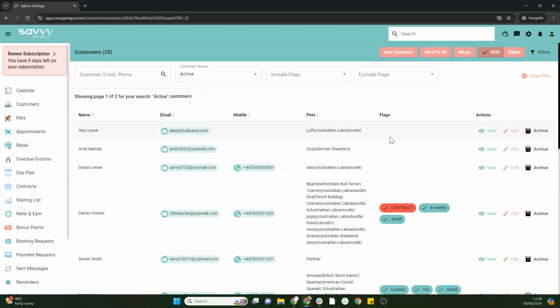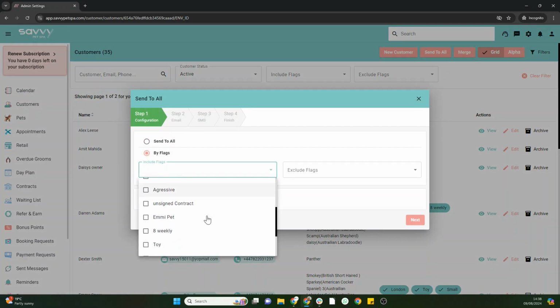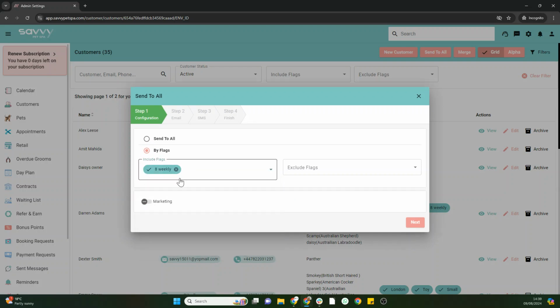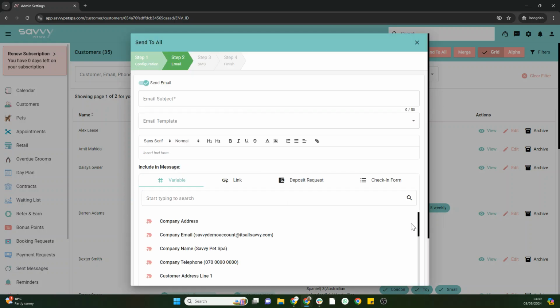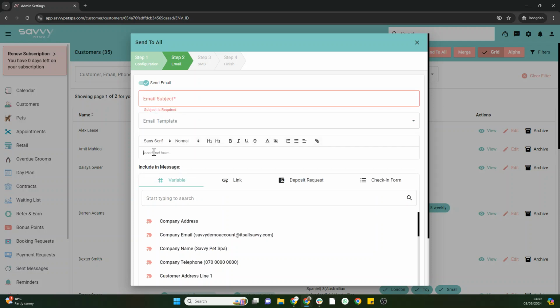Once you're all ready and you've got all of your group of customers under one of the flags, we can go to Send to All, Send Message, By Flags, and pick one of those flags. Whether it's an 8 weekly special, we can include just those 8 weekly flags, click Next, and pop the subject line in. Make sure your salon name's in there, or you could use a template if you've created one specifically for it.